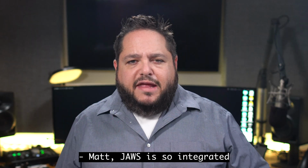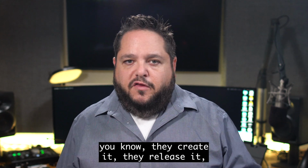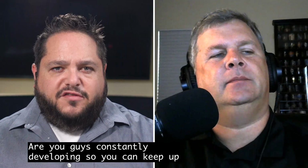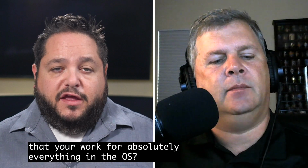Matt, JAWS is so integrated into the Windows operating system. Unlike other software packages, they create it, they release it, and that's it until the next version. Are you guys constantly developing so you can keep up with all the Windows updates that come out to make sure that you work for absolutely everything in the OS?